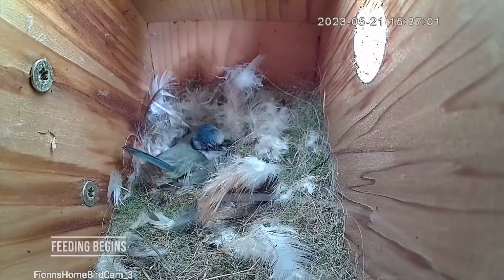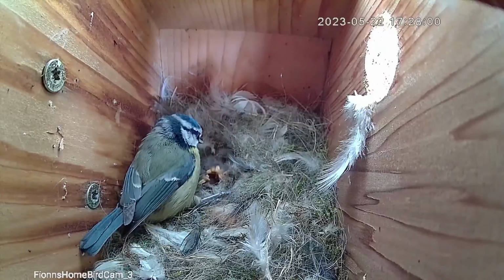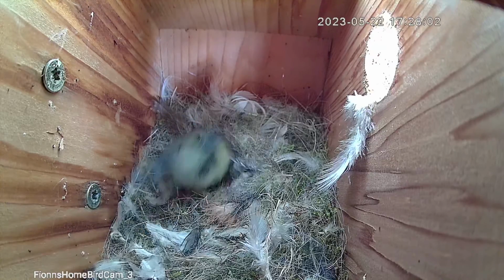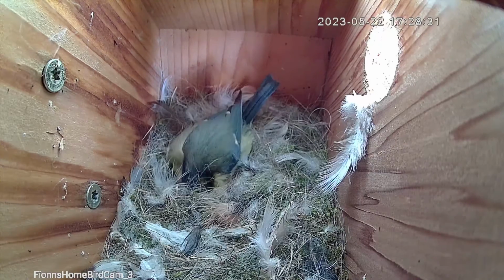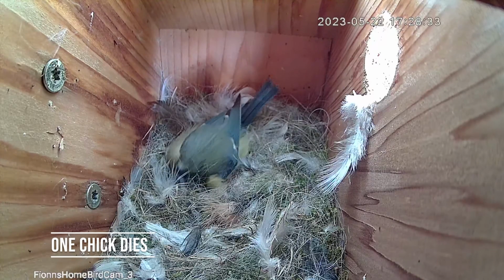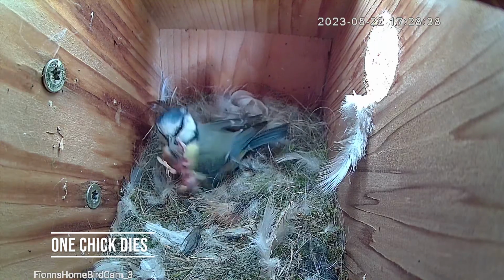And this is the most crucial part for these chicks, as if they don't get enough food, very obviously, they will die. And it was all too much for one chick, sadly, and we actually lose one chick straight off the bat on the 22nd, just 2 days later.